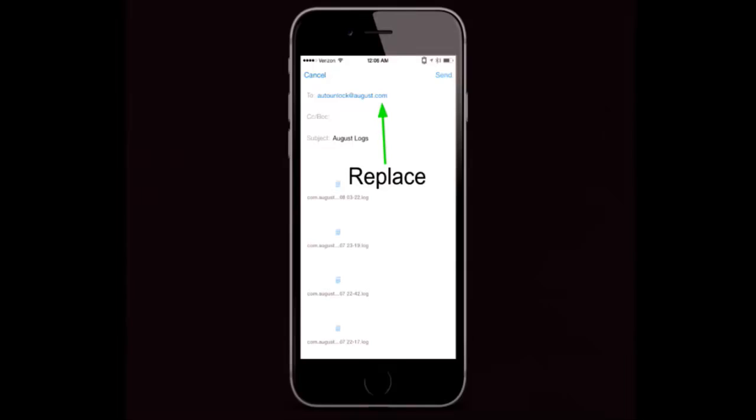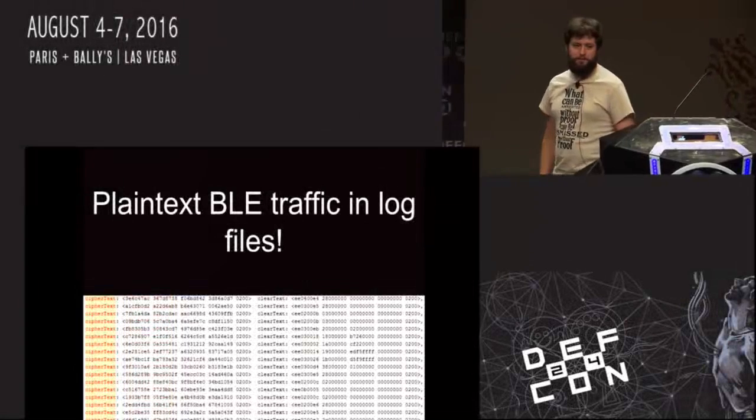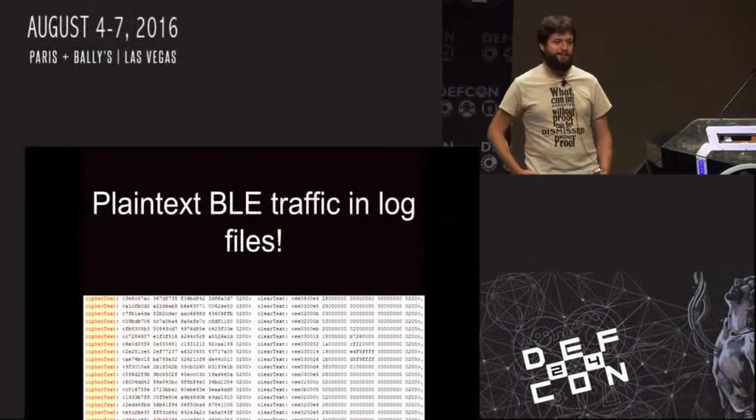But what I'm going to do is just replace that with my email address to avoid those emails. Then once I get on my computer, I open it up in Notepad++, and I search for ciphertext.